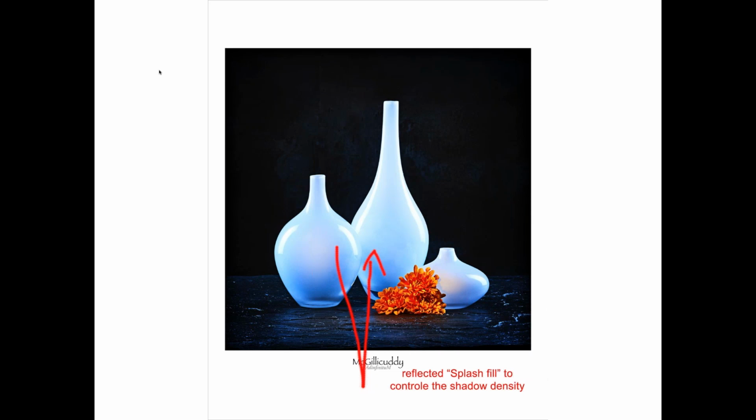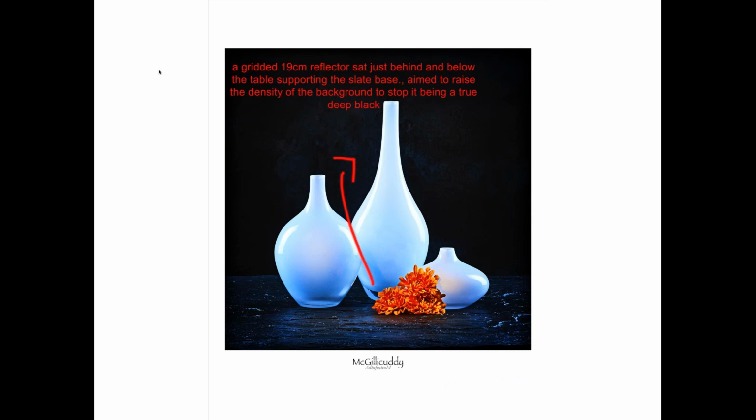Let's add number 4. Number 4 is a 19 centimeter reflector dish with a grid on it to constrict the spread of the light, and it's sat just below or behind the objects, but below the table that the objects are sat on, and it's aimed at the background. It's a separation light. It just brings the density of the background up slightly so we can see that rusted spotty texture rather than it just falling off to pure black.